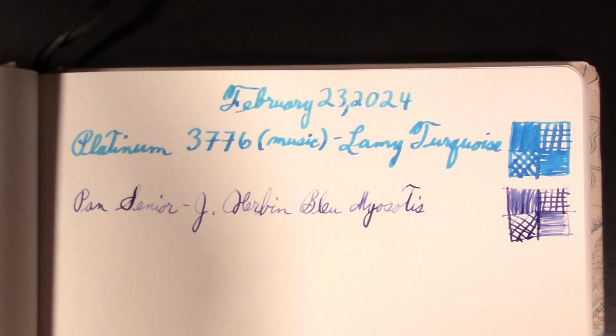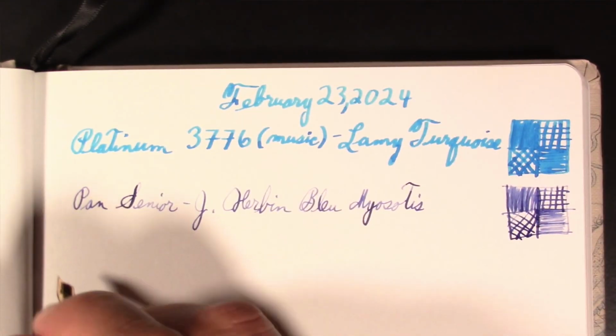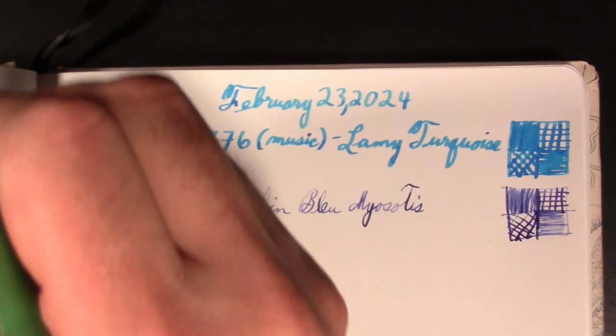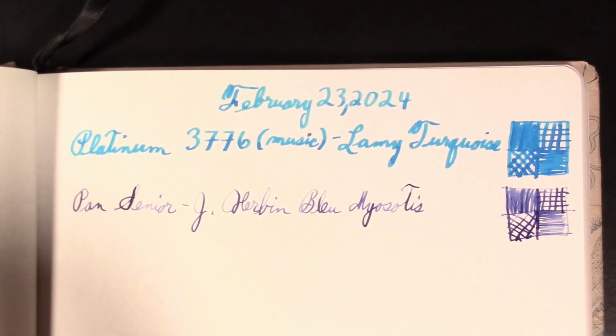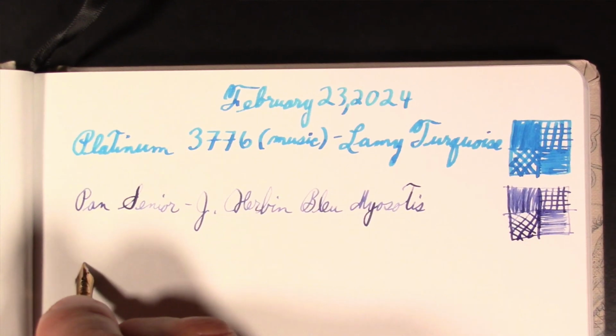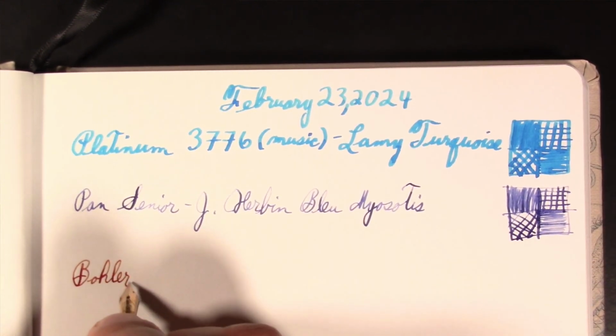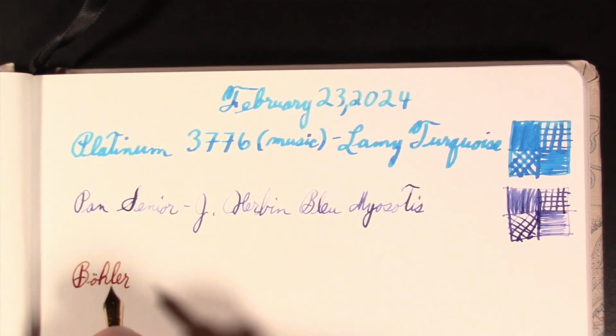But anyway, it has a pleasant little, one of those vintage Bock nibs that I've always really appreciated. This pen is short enough that I like to post it. Usually I'm not a poster, but this pen is a rare exception. Yeah, see, isn't that nice?